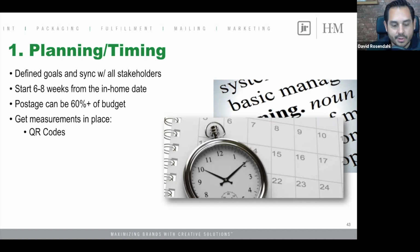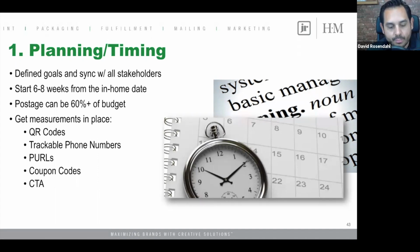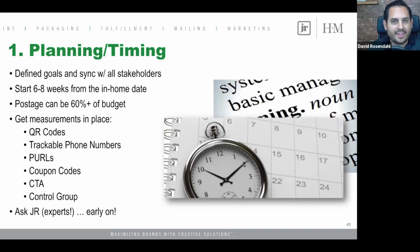You want to also make sure you get your measurement tools in place, whether that be QR codes, trackable phone numbers, PURLs, coupon codes, which can now be serialized, meaning they're individual to each person. So think about how you're going to track the response that you're getting from that direct mail. Any one of these channels is doable. And this gives you the ability to relatively in real time see how your direct mail is doing. So the planning stage is really important.